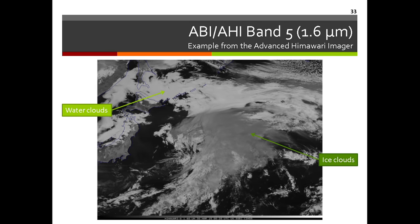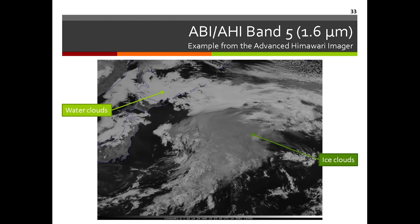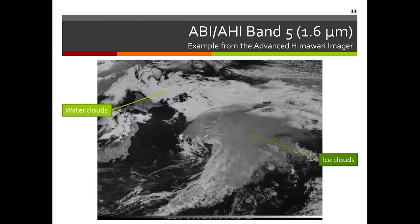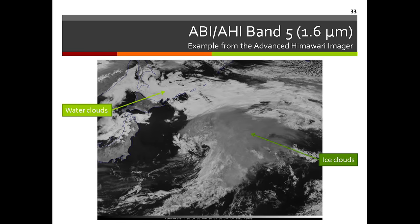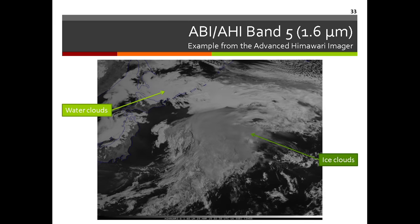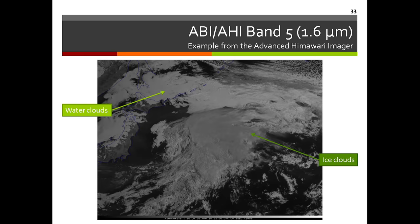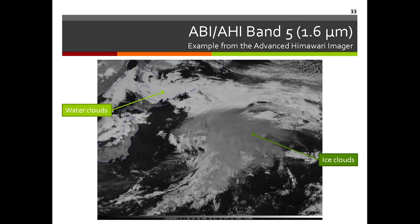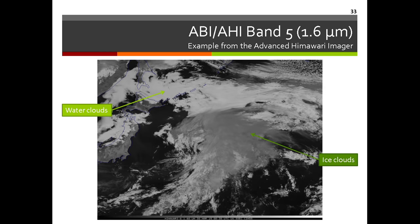So that's one really nice thing about the snow ice channel. A storm starts out with water droplets. It's very highly reflective in the 1.61. As soon as it glaciates, it loses that reflectance and becomes dark. So it's a really nice way to say, okay, which of these thunderstorms that I'm looking at have glaciated? If you have the 1.61, the ones that have glaciated are dark.